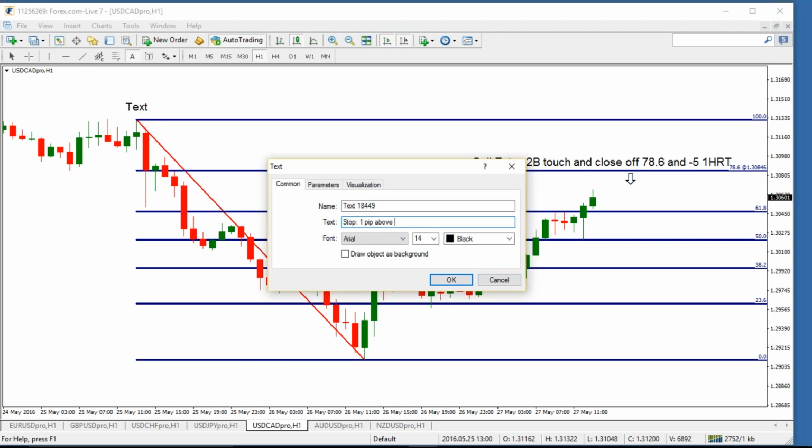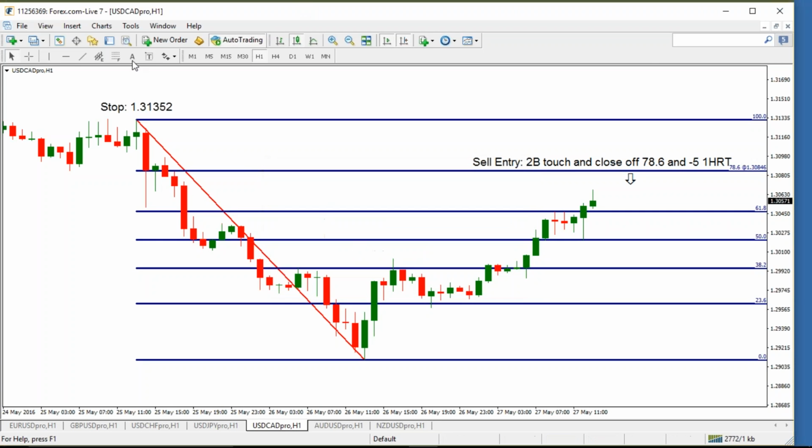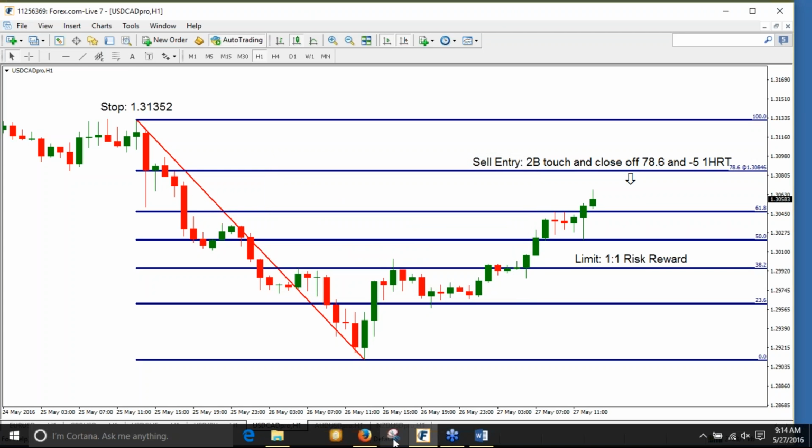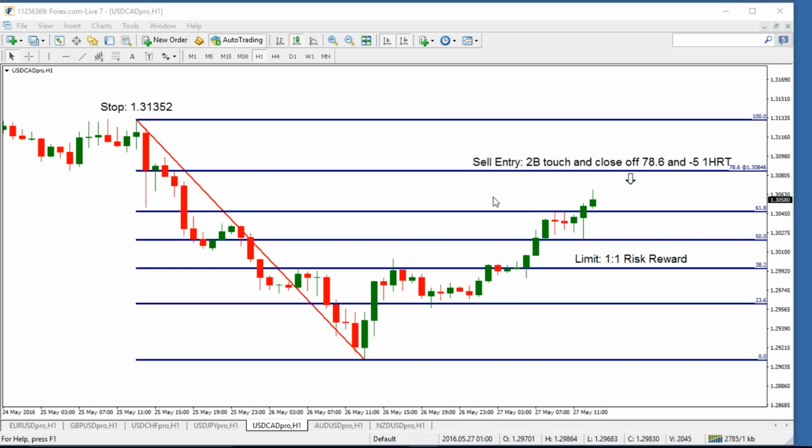Let's see here, 1.31352 would be the stop. If you get one on this, I would just say look for a limit of 1-to-1 risk reward. It's a Friday, so let's try to preserve any profitability that we have for the week on this.